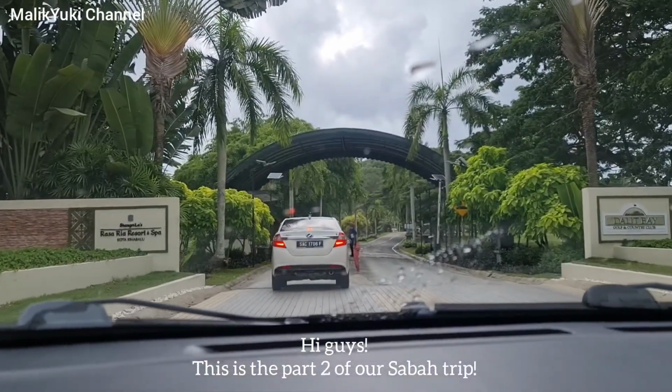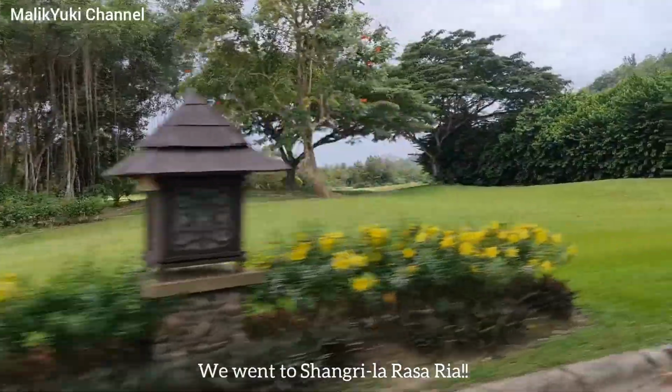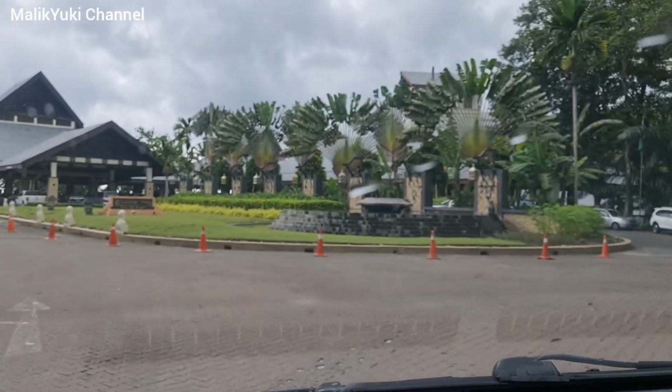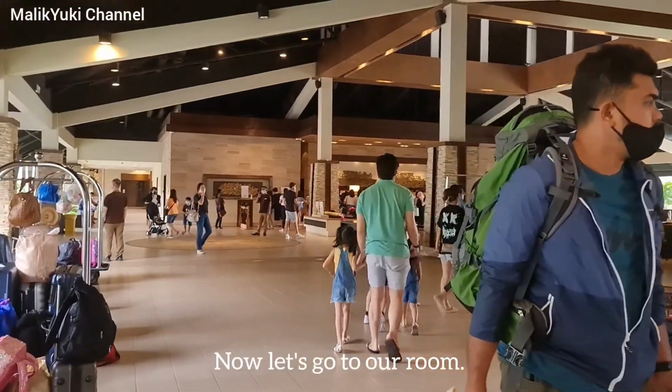Hi guys, this is the part 2 of our Sabah trip. We went to Shangri-la Rasa Ria. Look at the water fountain. So awesome! Now let's go to our room.